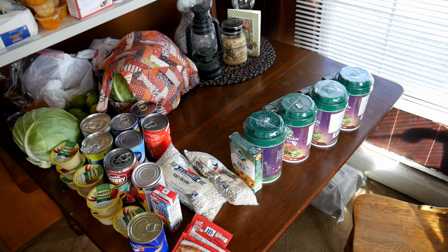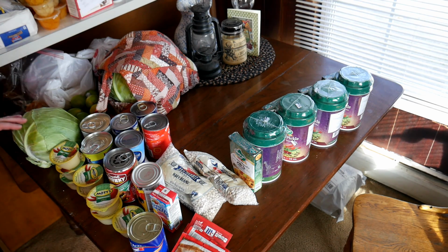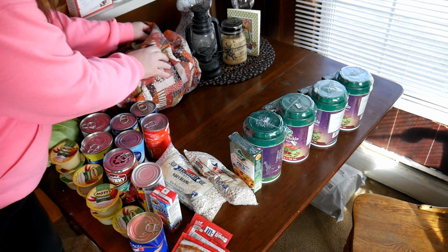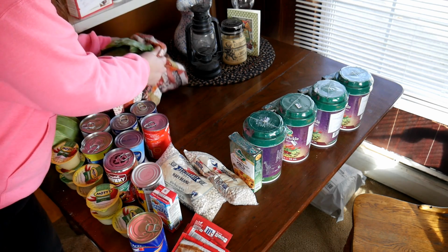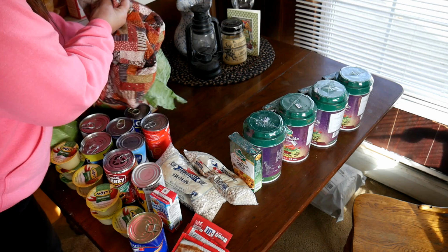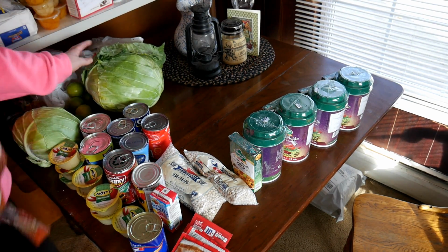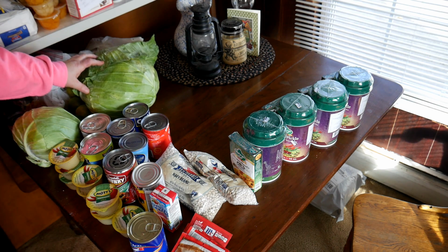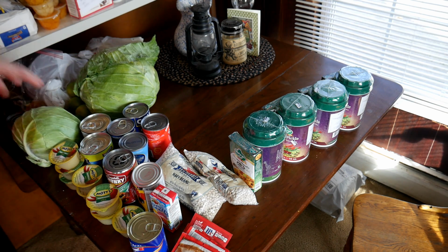Alright, so I think everything is self-explanatory. I got some limes, I got some bread, I got two beautiful heads of cabbage. And that is what I've been really hoping for because I want to make some sauerkraut and we're going to have a lot of cabbage soup.